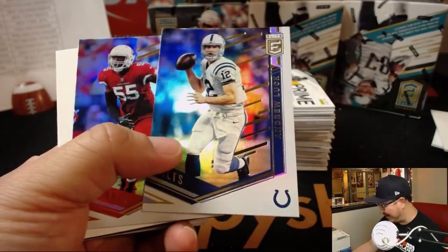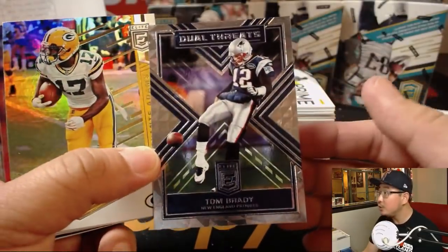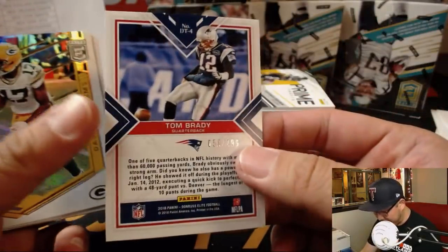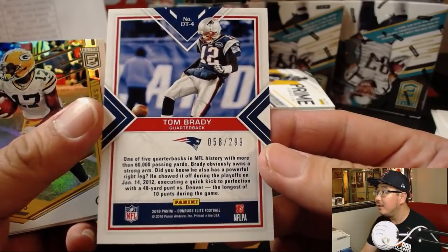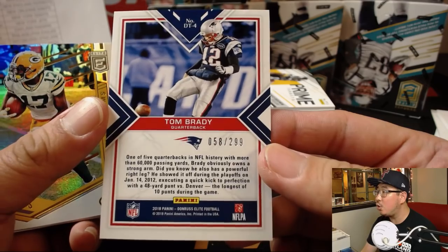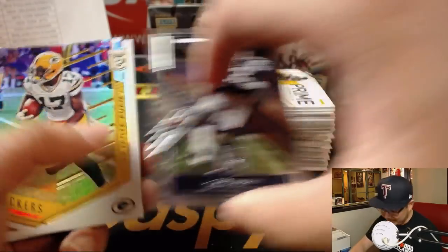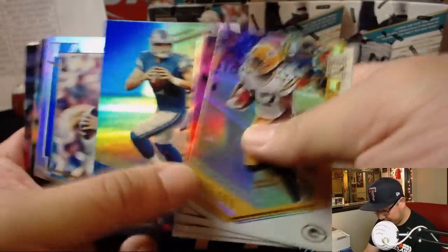All right. Seal Curtain didn't want to wake up the kids. No train whistle. Dual threats. What's Tom Brady doing? A quick kick. I honestly don't remember that. All right. There you go, Tom.